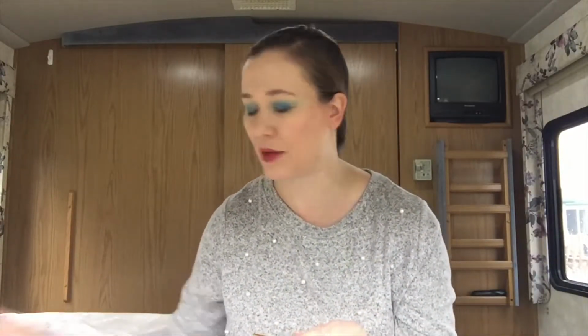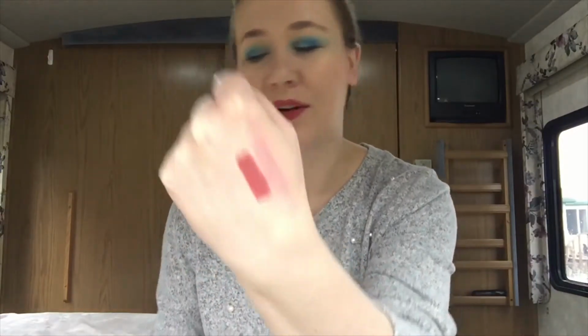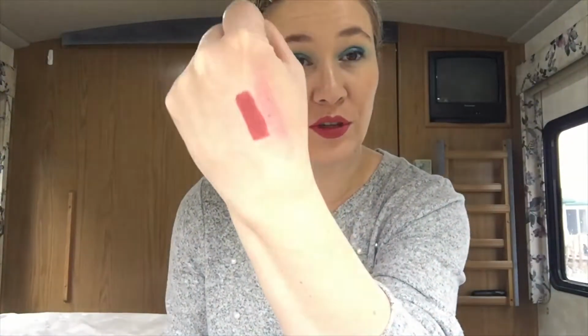And then the last thing in here is from Grande Lips. This is a Hydro Plump Liquid Lipstick in Desert Peak. This looks like it might be a pretty nice color. Of course, I forgot to bring a thing to swatch. Oh, that is really nice. I like that color. I don't know what the scent is, but whatever it is to plump your lips, it is very powerful. You can really smell it as you swatch it. That is a really pretty lipstick though. So I'm excited to try that.